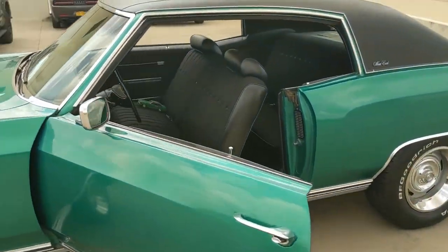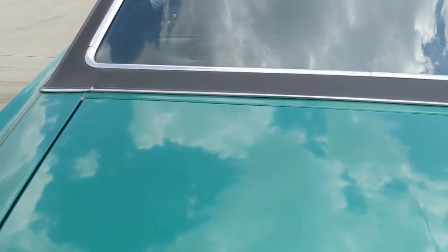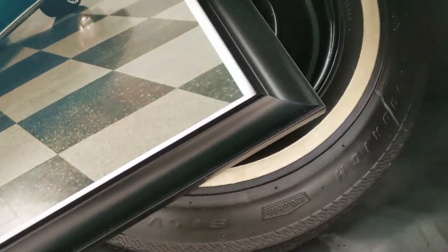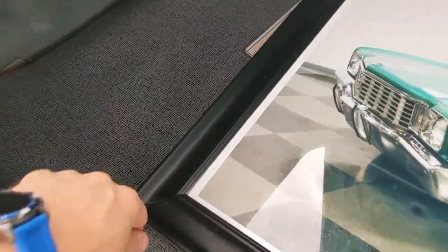Very nice car. Spare tire. Very solid here as well. No concerns in the trunk pan at all.